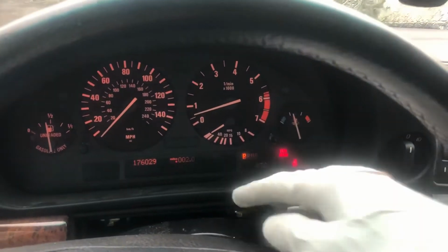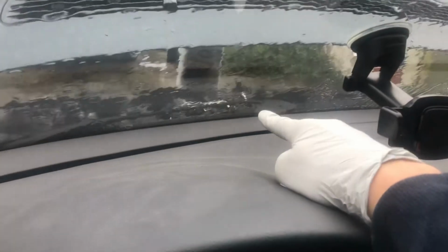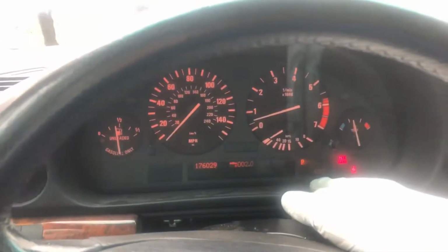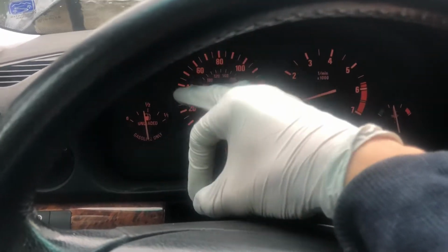It is now heating up, and now I am waiting for the float to go down so I can put more coolant in, and then yeah, we should be good to go. No battery light, so that's mint.